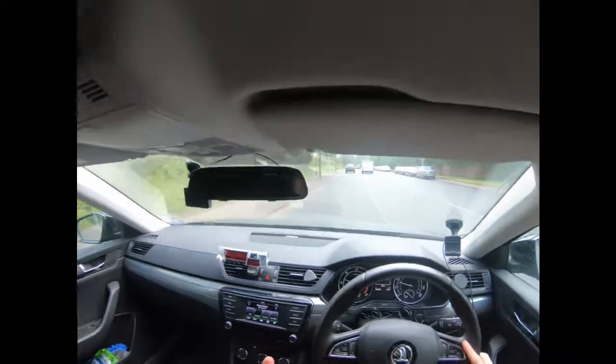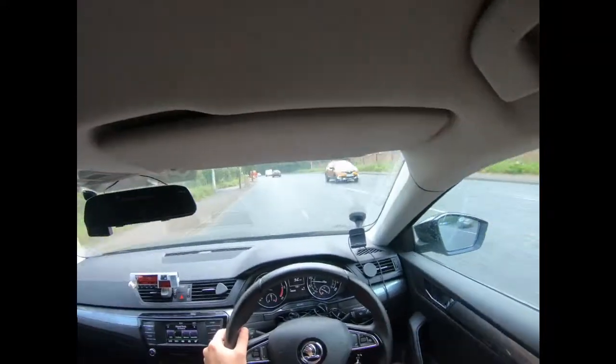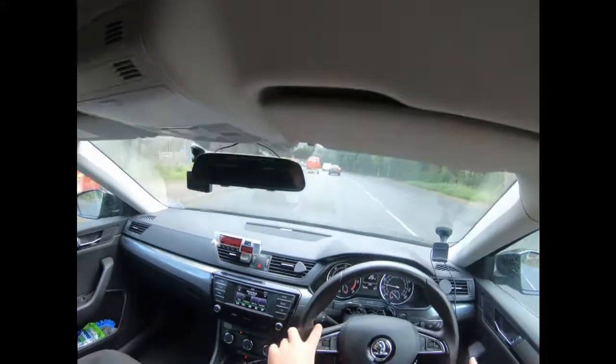That's one thing I like about this car, despite there being a lot of negative things I can say about it. I really like the way the steering wheel looks. It's kind of sporty, in a car like this, like the previous Superb, the model which was produced up until 2015, so this one is 2016. It's kind of a year later after this model was released.